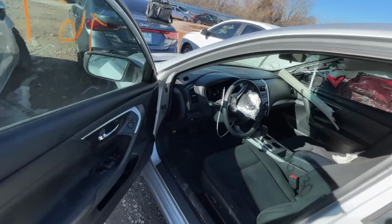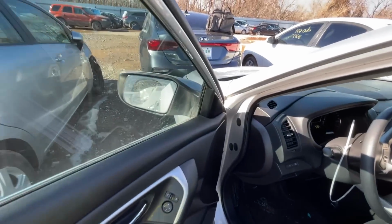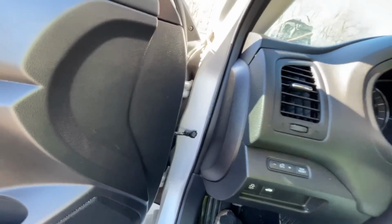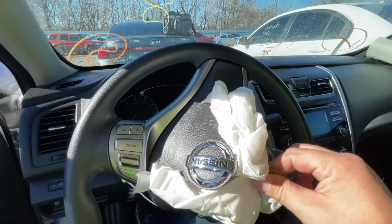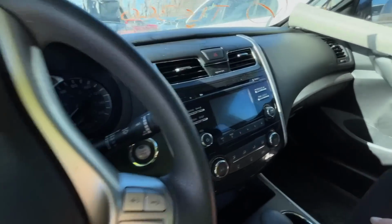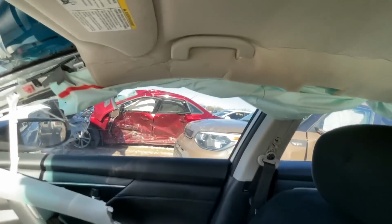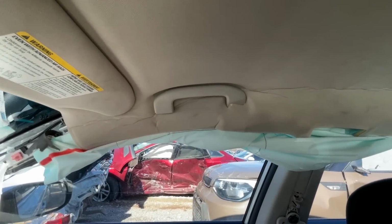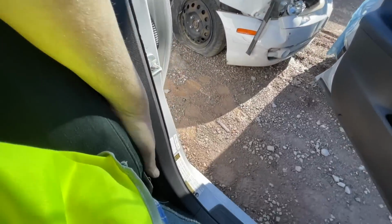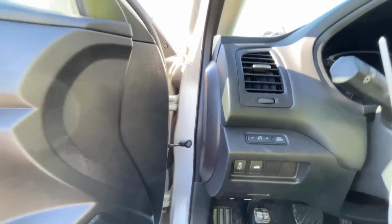Tires look practically new. The interior looks really nice, although she did take a hard hit, so... Oh, it's got power. Oh, it smells good. It needs a driver bag. The passenger seat bag is blown. The roof bag is blown as well. The headliner is... I'd say the headliner is probably destroyed. Everything over here looks good. Seat bag over here is good. Everything else actually seems fine.